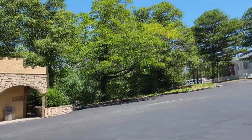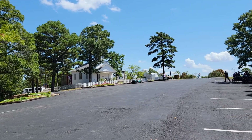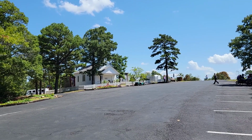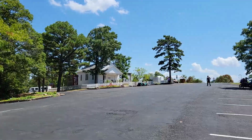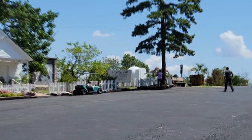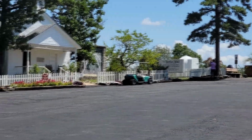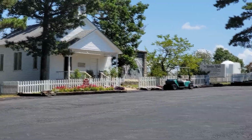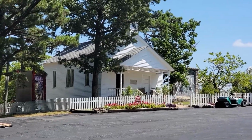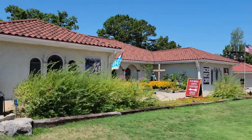And then over here to the right, you've got this nice little chapel. And they've actually got a couple cool things there. You've got a couple pieces of the Berlin Wall. And then if you can see that little white deal right there, that is actually a bomb shelter from Israel. Of course, we've seen one of those up close and personal when we were there, but a nice little spot to stop. So our first stop is going to be the Sacred Ark Center.